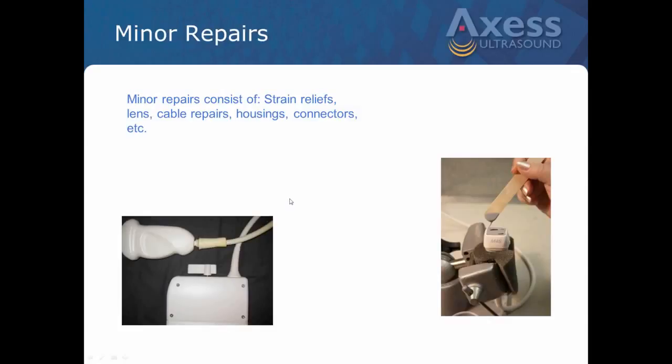Again, minor repairs: strain release, lenses, etc. Housings, connectors. It's that type of thing. The one thing about minor repairs, and this is our historical tracking, they constitute about 80% of all repairs. Certain probes have a higher major repair, maybe an array problem, than others, but overall these numbers tend to pan out, and it's what we track to. Obviously, it's a less costly repair.